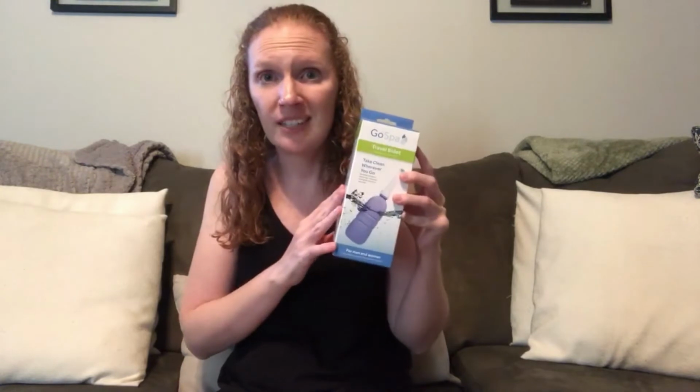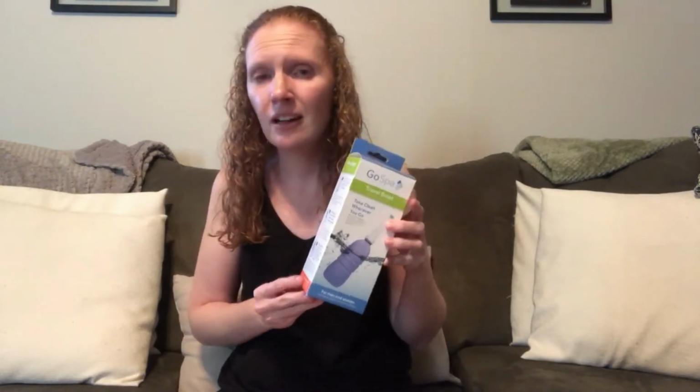This was only 10 bucks on Amazon, so I thought I'd give it a try. It's a travel bidet, see how I like it. I don't know if I want to use this right away at the hospital. This may just be when I get home, but I do have this option if I do want to bring it with me to the hospital. I might pack it just in case. We'll see. But I've heard good things about it helping when you have a J-Pouch.